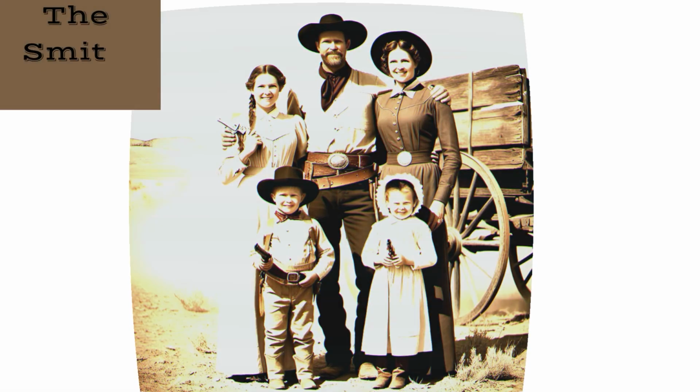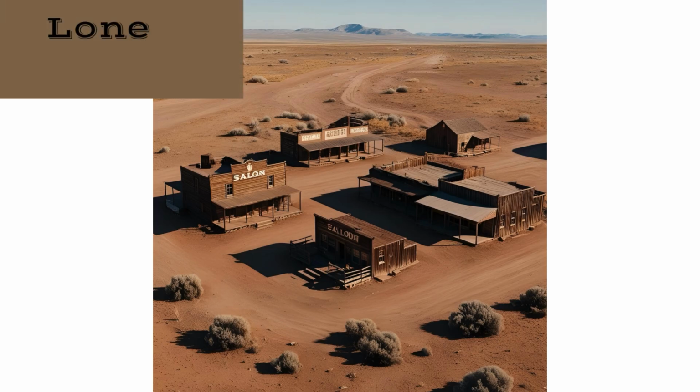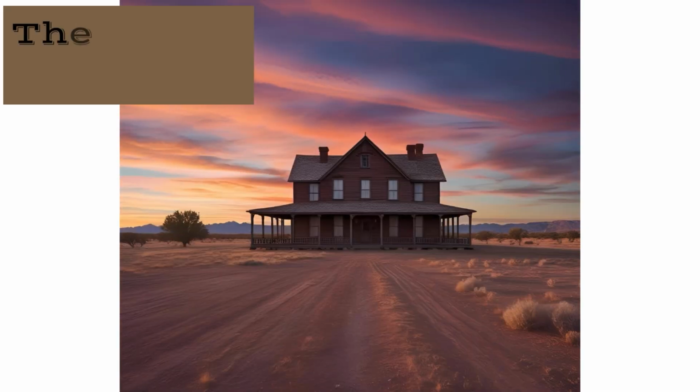Meet the Smith family. Their Paul has been hired in a new town as a belt maker. Well, because apparently he loves belts. They moved to Lonely Plains, a tiny little town where they connected with Randy, the rootinest, tootinest realtor in the entire Wild Wild West. He guarantees he'll get you the best deal or else. Together, they found their dream home.